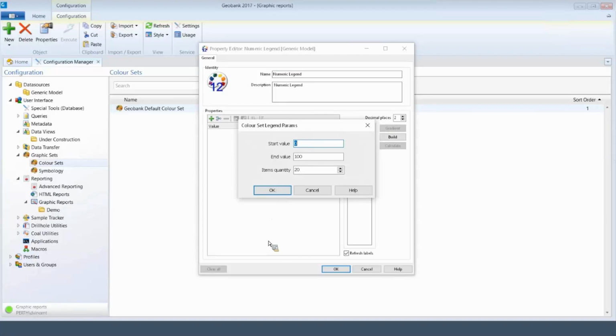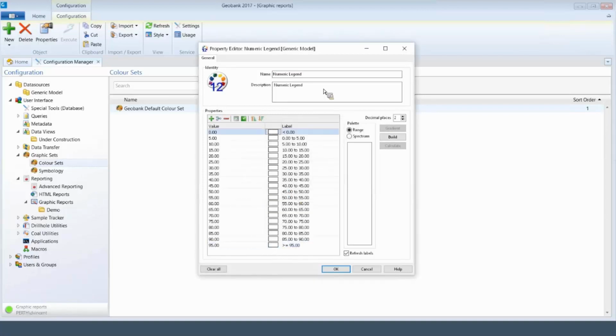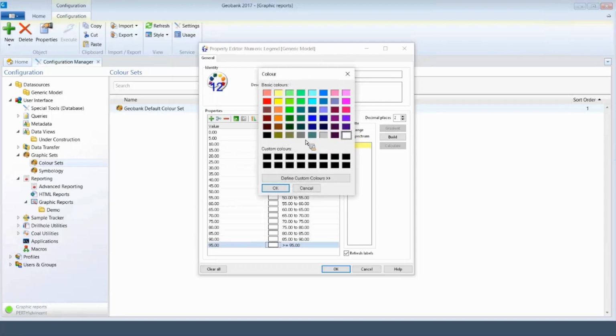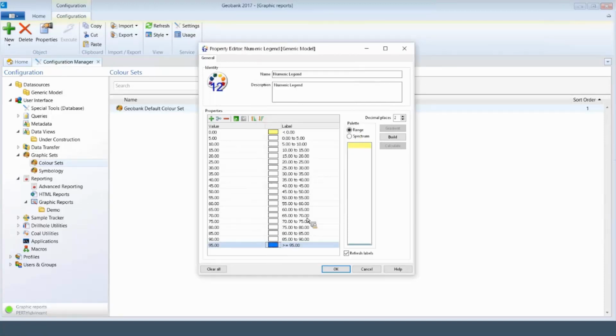Let's say we're using something for percentage. We want to go from 0 to 100, and we want the color for 0 to be yellow, the color for 100 to go through to blue, like that. We select those. You can either choose a range to move from yellow to blue in a gradient, or a spectrum and move through there. If we choose the spectrum and click on gradient, it'll now go from yellow through to blue, going through green in the spectrum. If we choose range and do the gradient, it goes directly from yellow to blue by combining those two colors. So there are different ways that you can build these color sets and then apply them in various places.